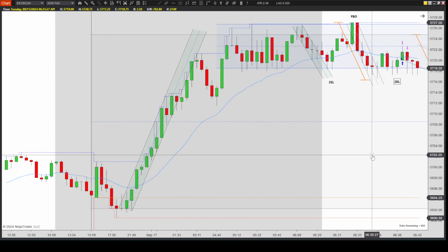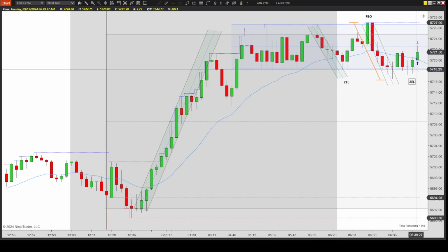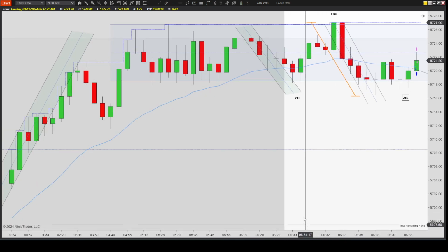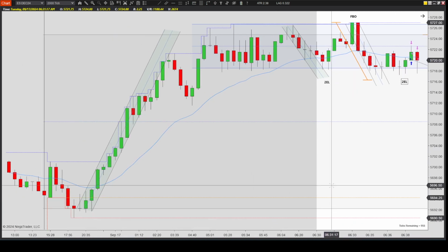So I waited for the trigger bar, this one, to close. And then it opened. I entered at the high of the original signal bar here, plus 1 tick. When it opened, it swept, picked me up, and then quickly got the profit target. I moved my runner to break even. Actually, I moved it to 1 tick above break even, but I got a little bit of slippage, and so it actually ended up being break even here. And it's not too bad still.